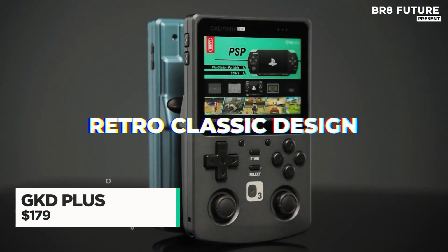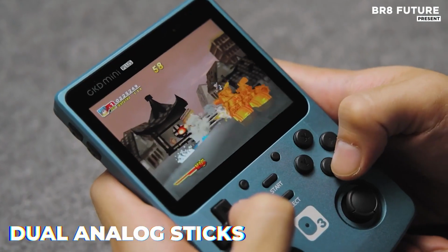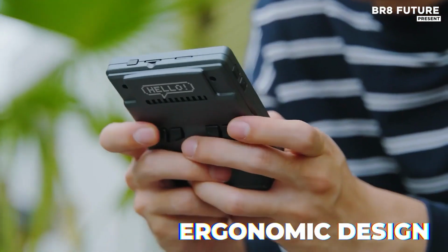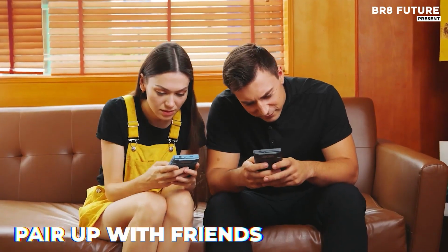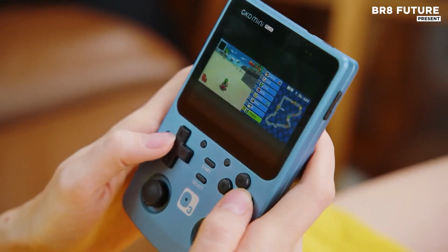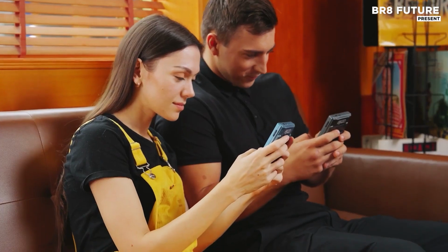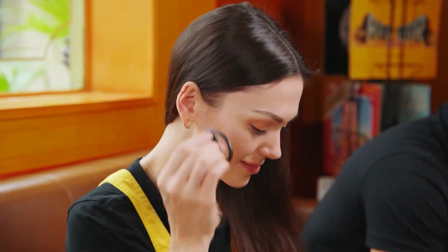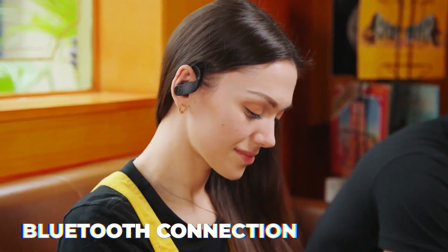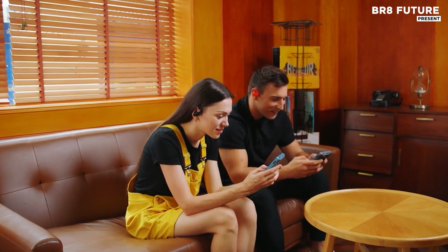Tough enough to travel and sharp enough to satisfy, the GKD Plus redefines what a retro handheld console can deliver. At just under 6 inches wide and 3 inches tall, it's small enough to slip into a jacket pocket, yet fully packed with serious gaming muscle. This compact powerhouse comes preloaded with over 2,500 classic games, spanning arcade legends, platformers, and vintage RPGs.